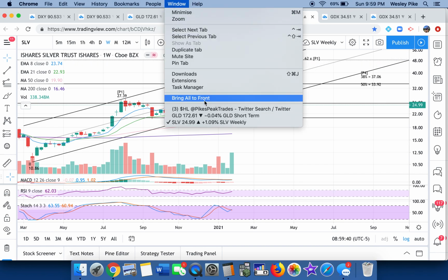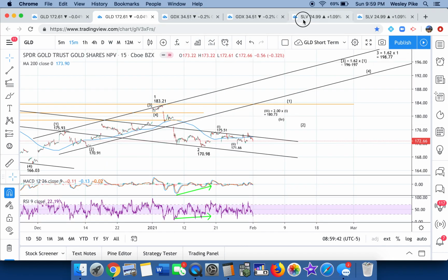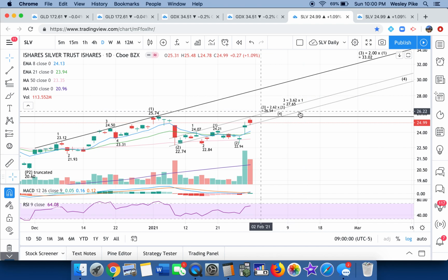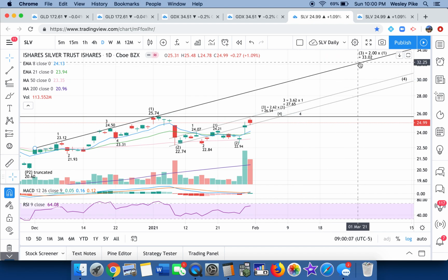So I want to continue with the progression of SLV. Showing you again, we're right up there, ready to challenge and move up. And you're going to see in the smaller time frames, I've got it in a minute progression. And then right in this 26 to 27, there's going to be some congestion that's going to happen right in here. It's going to probably have a couple back tests before it can really, really get moving to some of those much higher and significant horizontal pivots.